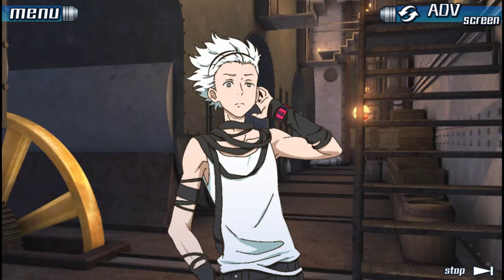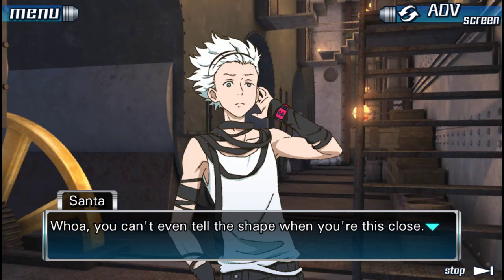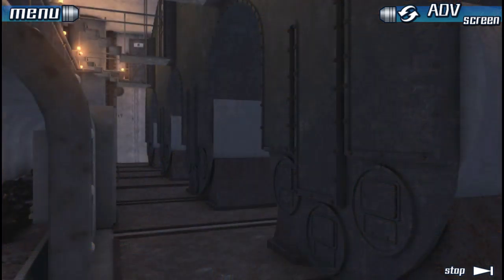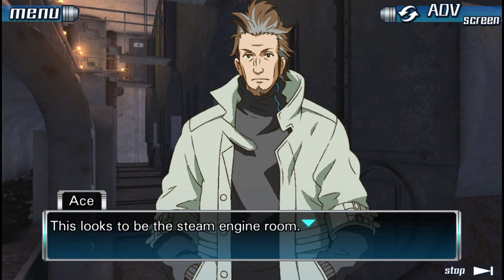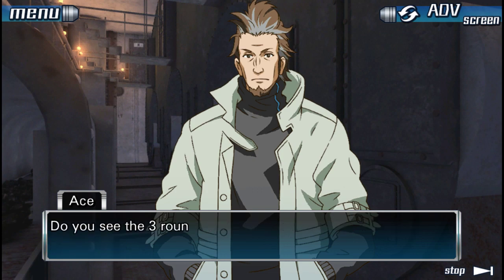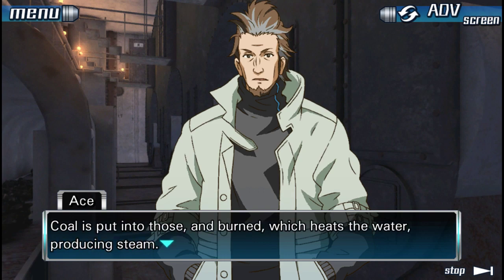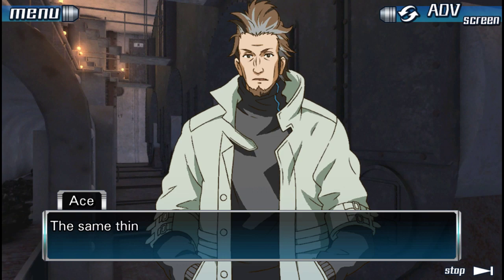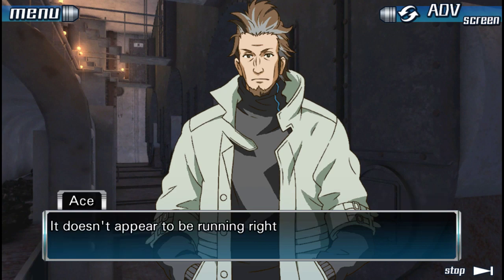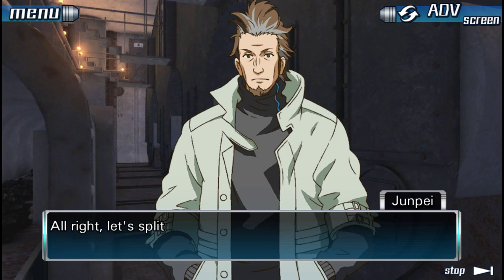Whoa, you can't even tell the shape when you're this close. Let's check out the other side, too. This looks to be the steam engine room. The steam engine room? Yes, that thing that looks like a cross-section of a mushroom is the boiler. Do you see the 3 round doors near the bottom? Coal is put into those and burned, which heats the water, producing steam. The same thing that drives a steam engine. This one is simply somewhat larger. I see. It doesn't appear to be running right now. All right, let's split up.